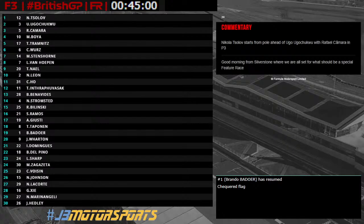Lacorte then finds himself in 27th, and then it is Johnson next to Poison, as I've already mentioned. And then we find ourselves with the Dams Lucas Oil driver Zagazzetta, a driver who was in contention last year in the sprint race around this place. Louis Sharp is in 23rd. He is the reigning GB3 champion. Bruno Del Pino, the Spanish driver, starts alongside Ivan Dominguez, who is going from 21st place on the grid. James Walton is in 20th.